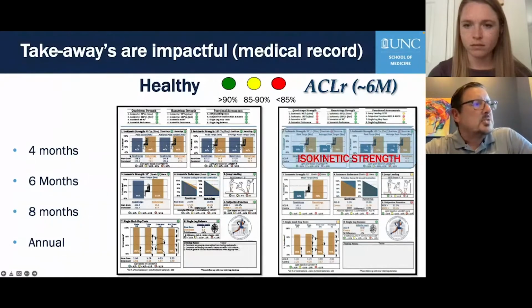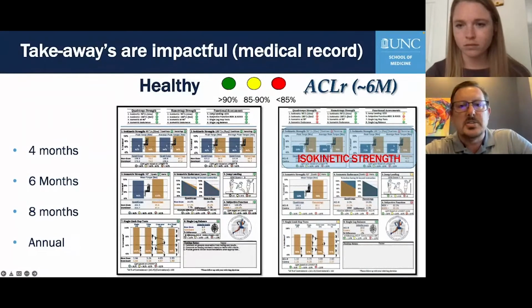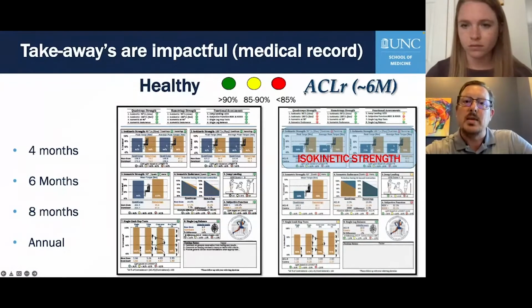This is just an example of a report from a healthy person. Everything's reported on a red light, yellow light, green light in our case, where symmetry is the basis for green light, 90% or higher, and red light is anything lower than 85%. It wasn't a clearance. It was just a hey, look at me, pay attention to this metric when you have a red or a yellow light.